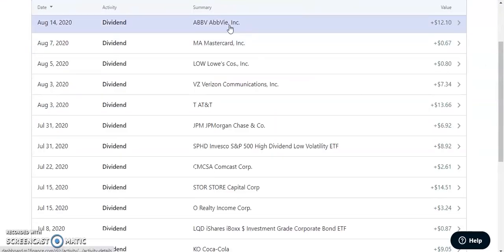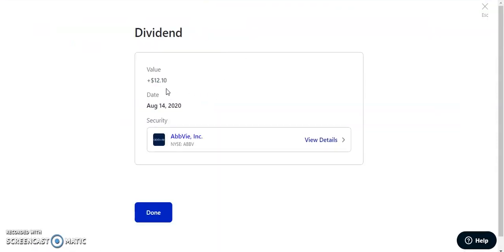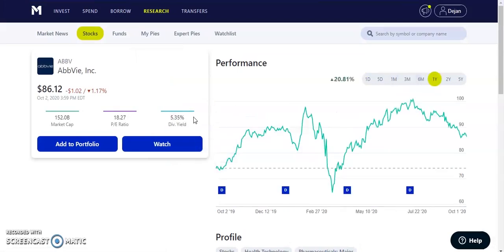After that, we have August 14th, 2020, which is going to be ticker symbol ABBV, which is AbbVie. So AbbVie is a health company, and they paid me out about $12.10. This one is another beautiful company in my opinion. 5.35% dividend, 152 billion market cap. This one is another quarterly paying dividend. So you're going to see a pattern that a lot of my companies are going to be quarterly paying. They pay out about $1.18 per quarter.